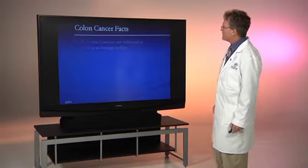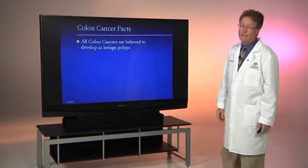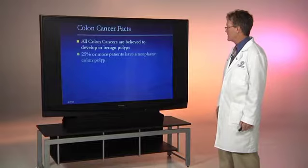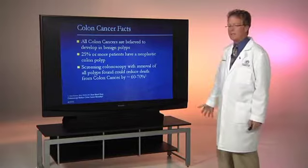Some more facts about colon cancer that are important to know. We've already alluded to this. All colon cancers are believed to begin in benign polyps. I should say 25% or more people will have a precancerous colon polyp. And screening colonoscopy with removal of all polyps, we think, can reduce mortality by 60 or 70%.